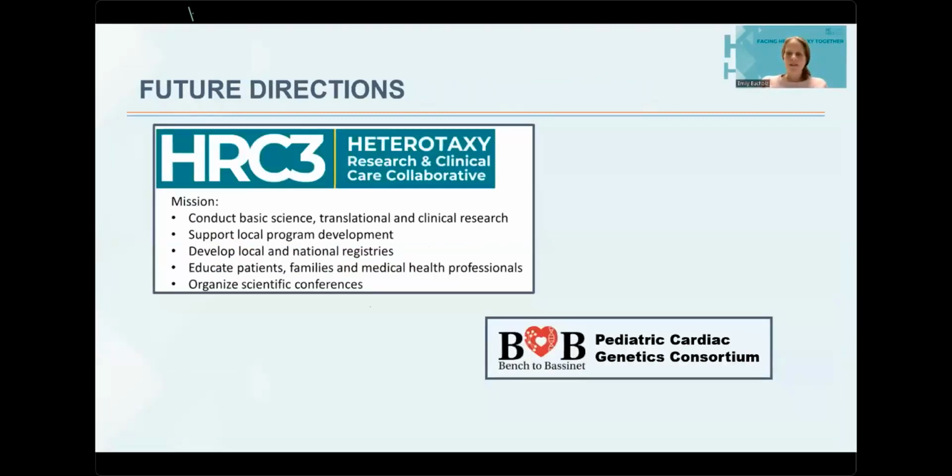So where do we go next? The HRC3 is working on developing guidance for institutions to develop local heterotaxy registries. And then we've discussed some possible linkages to some of the cardiac registries to obtain more genetic data or robust follow-up. So I think the future is bright for heterotaxy research. And we hope that there will be much enthusiasm for exploring these multi-institutional collaborations.